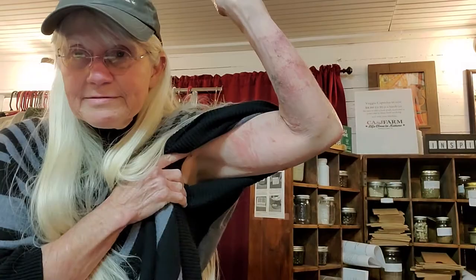And look at my arms. Look at that. You know, you be careful gardening. Look at that. It is, and I'm getting better. This is better. So you be careful out there. Yes, be careful. Don't let things prick you up, and just be careful, okay?